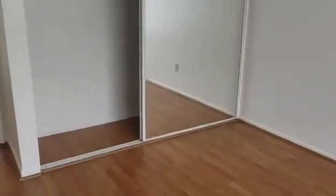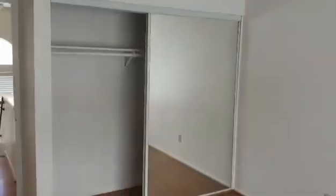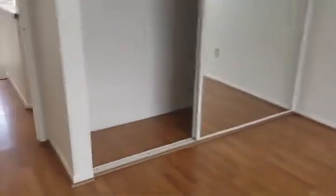Right at the top of your stairs, you have your first bedroom. Lots of natural light. Wall closet. This room is large enough to comfortably fit a queen size, possibly even a king size bed.